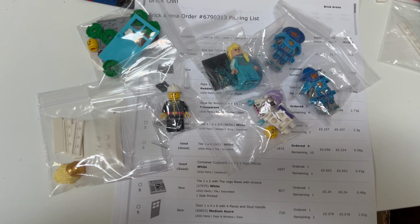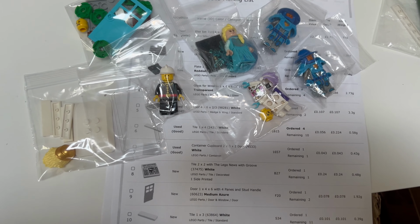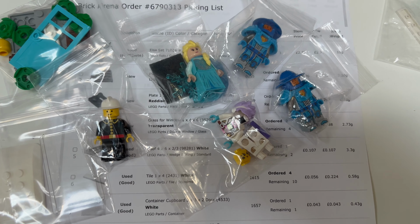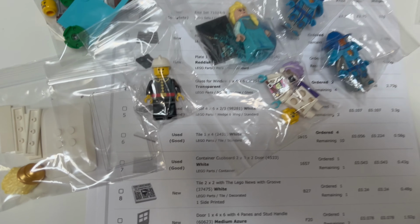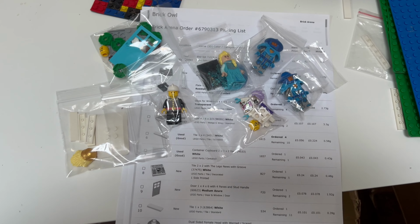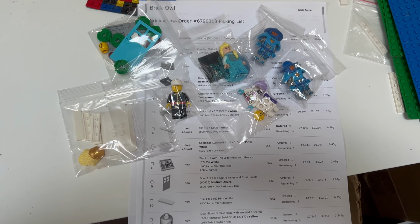So here's the first order for the day. It's a mix of parts and minifigs, and the minifigs are just a couple of Royal Guards from the Nexo Knights, an Elsa from the Disney collectible minifig series, a classic Fireman, and a JB Watt from the Hidden Side set. So I'm just going to get this packed up now and ready to send off later today.